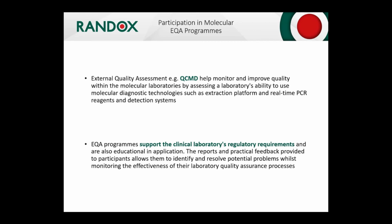So I'm glad to say that with regards to ourselves, we've got such good quality. It was fine, but the service of a QCMD report means that they can identify issues if there are any present.